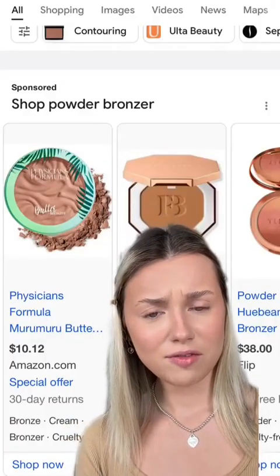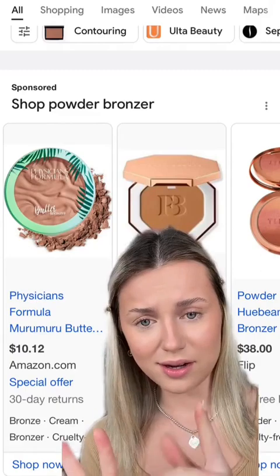For bronzer, Google gave me a very surprising choice. It's drugstore, and I'm all for it because it is truly one of the best bronzers. This is a mini version, by the way.